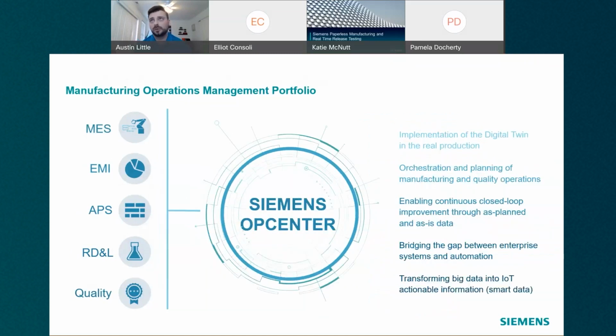So the Ops Center portfolio really enables our clients to implement the digital twin in real production, as well as orchestrate the planning of manufacturing and quality operations. Enables us to have this continuous closed loop for improvement, both in our physical and virtual process, and bridging the gap between enterprise systems and those lower level automation platforms. It's also enabling us to push information into the cloud for big data and IoT.